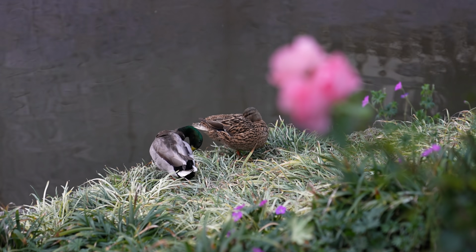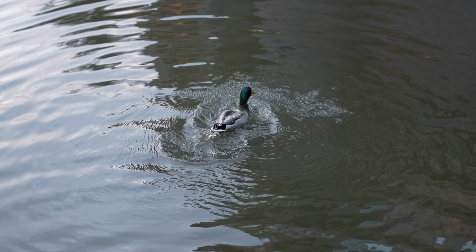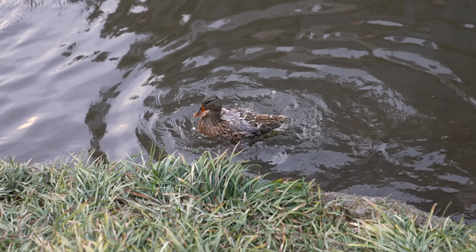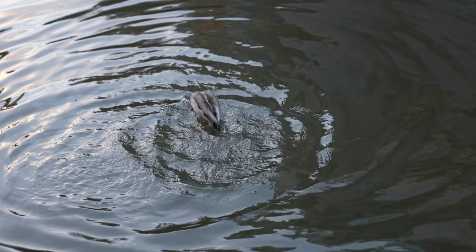Look at this duck. Keeps on ducking into the water. That would be me if I was a duck. What is he doing? He loves it. He's like, I'm at Disneyland.